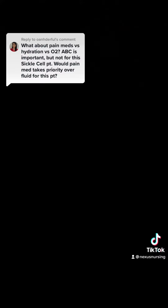Guess what? Doing that alone is going to decrease the patient's pain. So you're going to do that first. You're going to hydrate that patient. Then you're going to address the pain. But let me be clear about this. Pain absolutely is a priority in the patient with sickle cell. Pain is going to be a priority in the sickle cell patient, and the patient with burns, and the patient with cancer, and the patient with stones. I hope this was helpful.